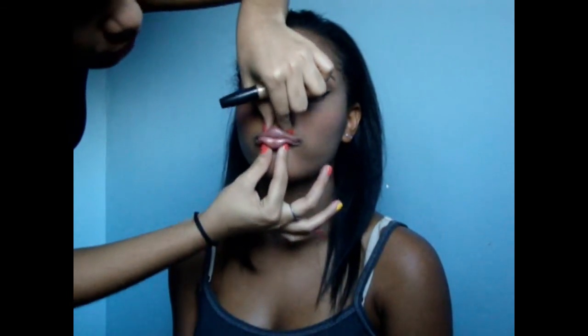And for the finishing touch, a jelly red lipstick. Oh no, that's not red, that's pink. A dab of pink lipstick because now I'm making her lips look bigger. Bigger lips, by applying some shimmer right in the center.